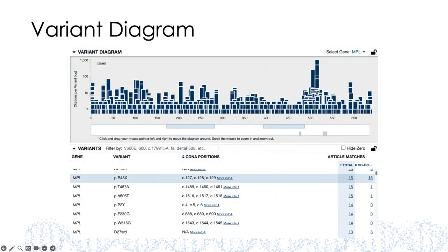So taking a look at the variant side here, we have the variant diagram and the variant list right below that. In this section, we display all published variants found in the gene that you've searched. The diagram shows you potential hotspots in the gene where there are lots of articles at a specific point along the x-axis, which is the length of the protein. And we also display protein domain information below that as well. And then the variants table is searchable and it's sortable. So you can filter for things like show me all the nonsense variants in that gene, or show me all of the changes found at residue R43, or even just sort them by cDNA position.